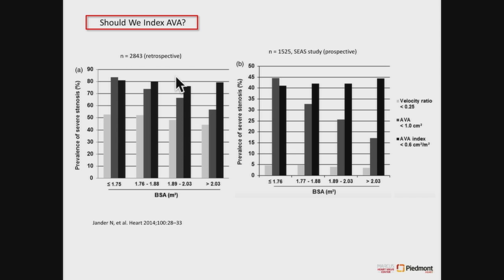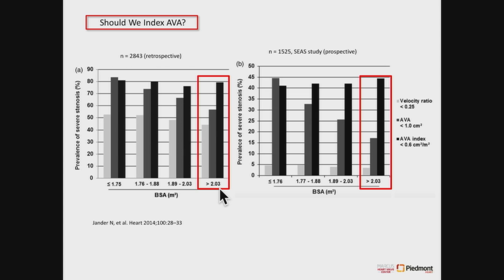And if you look at prevalence of severe aortic stenosis, right? You can see aortic valve area of less than 1 cm² measured in the conventional fashion. Those are these middle bars right here, right? And these are different body surface areas. If you look at what happens when you index, which is this last tall bars over here in each of these columns, you see what happens when you have a large person. If you take a person who's got a body surface area of greater than 2 and you index the aortic valve area, you dramatically increase the incidence or the prevalence of severe aortic stenosis.